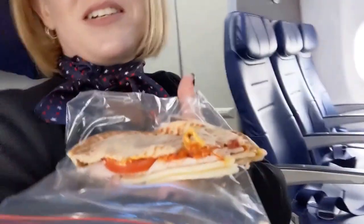Hey you guys, so we have like 2 hours to wait for our next flight. Sacramento, sorry, I forget to not abbreviate cities. And we're going Sacramento to Phoenix, and then Phoenix to San Jose. And I made my little pita sandwich here, and I had the brilliant idea of putting the romesco dip on it.